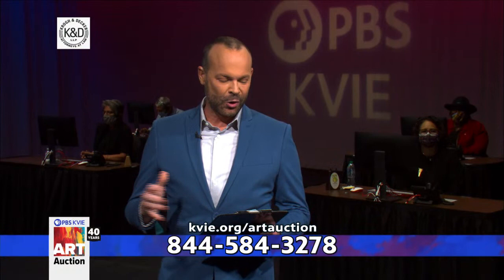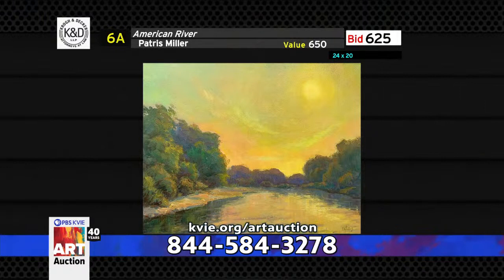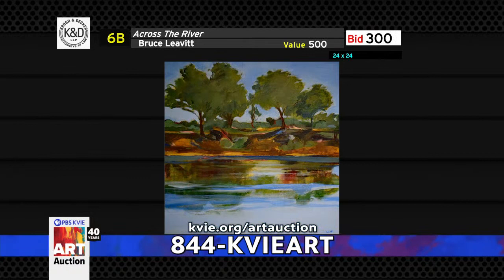Item 6A is American River by Patrice. This is a beautiful oil on canvas measuring 24 by 20. You see her all over Sacramento painting in plein air, and this is framed by R&M Framing. Retail value is $650. This is almost a bell ringer. Item 6B is Across the River by Bruce Levitt. This is acrylic on canvas measuring 24 by 24. Artist framed, retail value is $500.